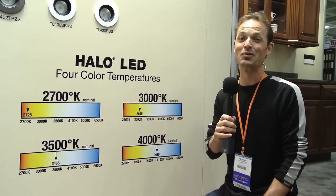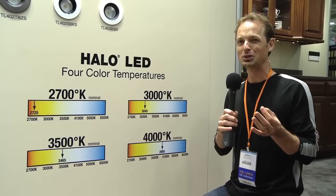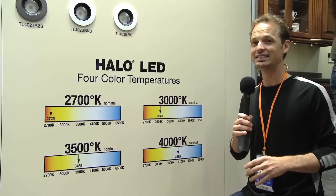Two years ago, the biggest problem with LED lighting was getting the right color. We want a nice warm light, but all we could produce was a blue or even green LED light. Well, that is a thing of the past, and today you can get almost any color LED light you want.